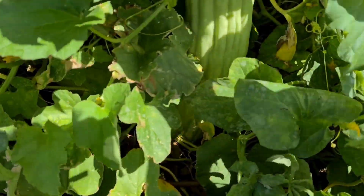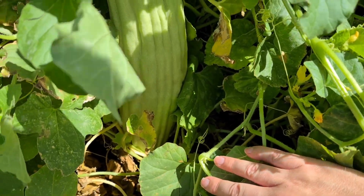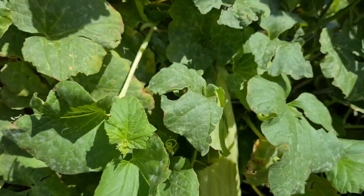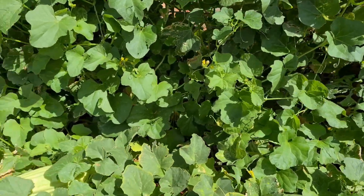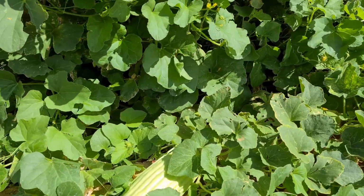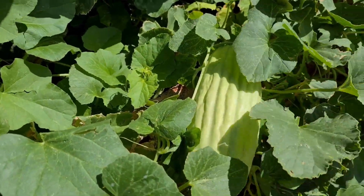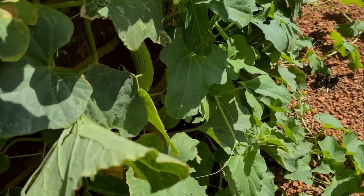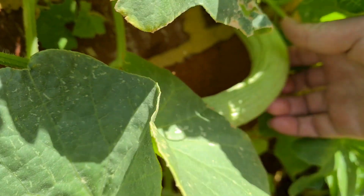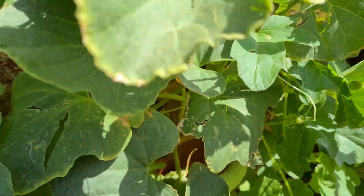I believe it's from the melon family, this Armenian cucumber. So it's actually a melon, but if you pick them younger, then you can enjoy them just like a cucumber, and they taste pretty much just like a cucumber. You can eat the skin and all. There's another one there. It's prolific. Look at these little baby ones. Highly recommend growing this one.